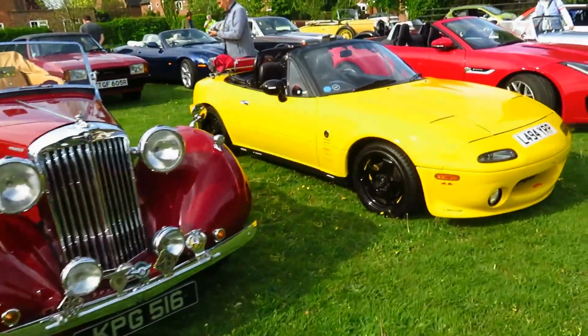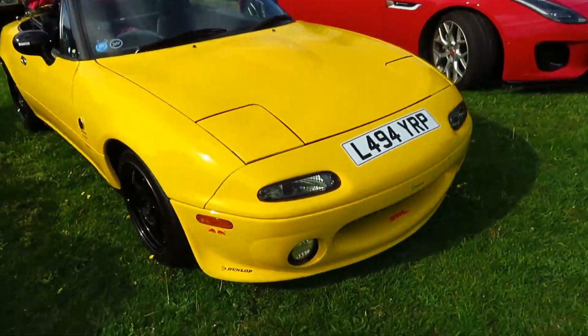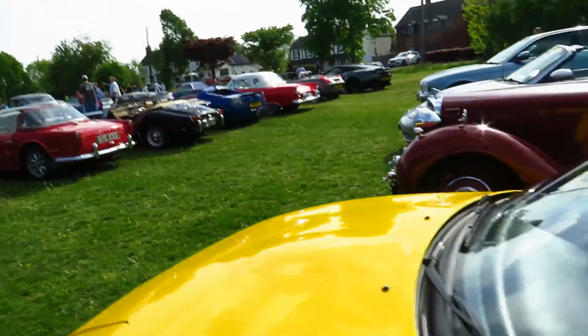Next to what looks to be a little bit of a track day car, with the very interesting front splitter there. It's this Mark 1 Mazda MX-5, also in yellow like ours. We're not exhibiting, we're just in the public car park.